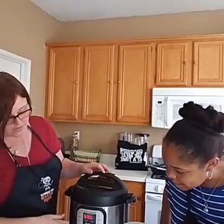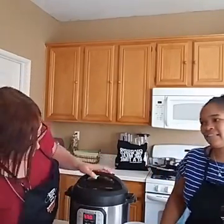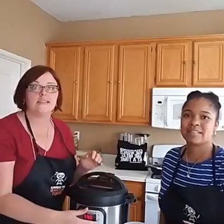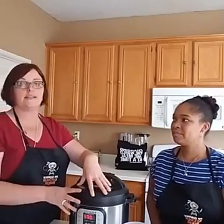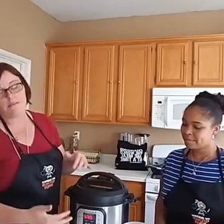So it's got all these preset buttons. These essentially mean that if you choose the soup or the beans and chili, it's a preset time cycle. It brings it up to a certain pressure, and it cooks it for a certain duration. It's really a no-think, you just hit the easy button and you don't have to think about it. But you can manually do stuff too.